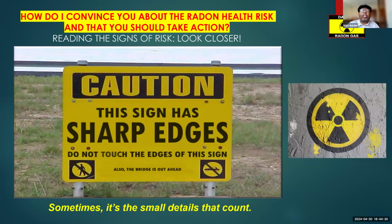My job is to convince you that this should be an initiative for your child care facilities, whether they are home based or large building facilities. So, again, how do I convince you of this? This is always the biggest test, Nate.